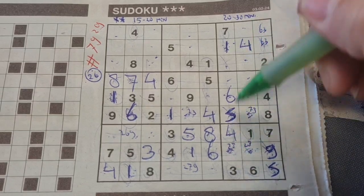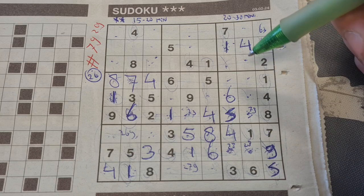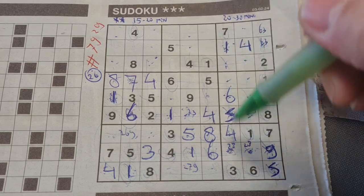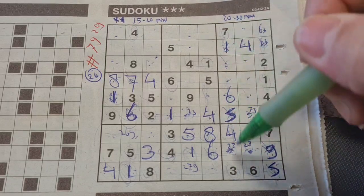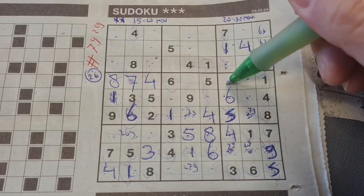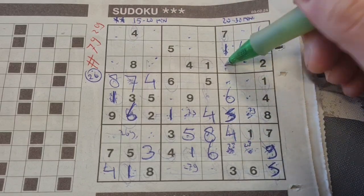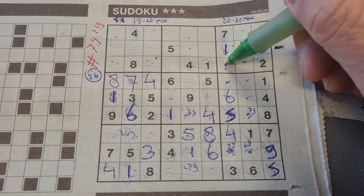2, 8, 9, I believe. 3 missing numbers in this column. Those missing numbers are, well, the 1, the 2 is missing, the 3, the 4, the 5, the 6, the 7, the 8 is missing, and the 9 is missing. 2, 8, 9. And look.